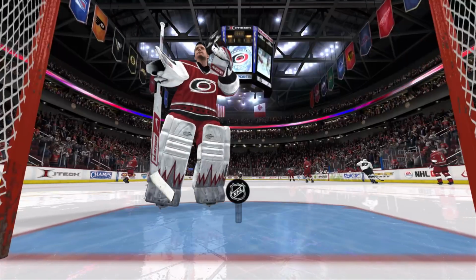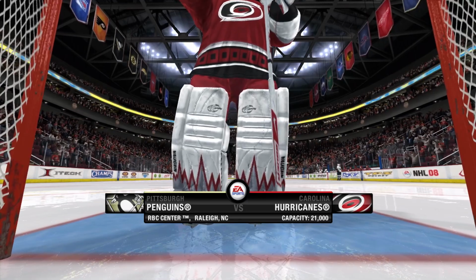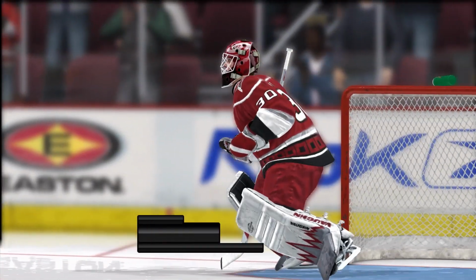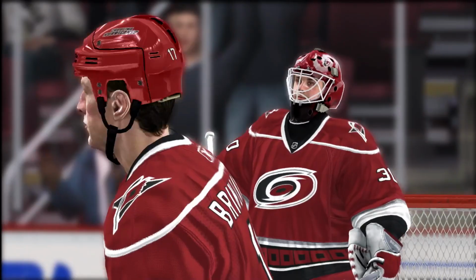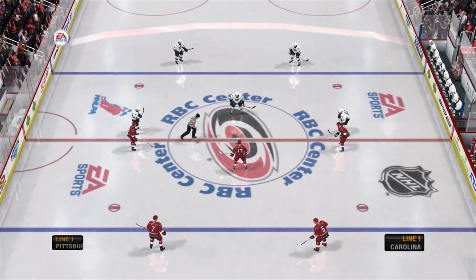RBC Center, Raleigh, North Carolina's the site. I'm Gary Thorne along with Bill Clement, and our matchup tonight between the Carolina Hurricanes and the Pittsburgh Penguins. Cam Ward, one of those lucky few who has taken a Stanley Cup trophy around the ice. Gary, couldn't happen to a nicer guy. If you ever get a chance to meet him, you will love him.